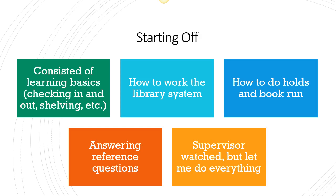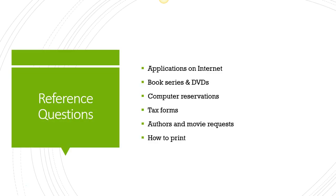So starting off, my supervisor just watched me. She let me do everything, and she just watched. And when I needed help, I would ask questions. And then later on, she went back to her office and let me run the front desk by myself. But whenever I had something that I didn't know the answer to, I didn't know what the policy was, I just went back there and asked her the question.